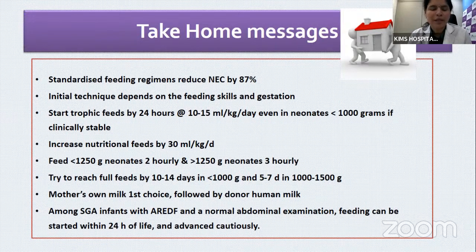In almost all preterm babies, it is safe to start trophic feeding by 24 hours of age at 10 to 15 ml per kg per day, even in those neonates born below 1000 grams and in those neonates born below 28 weeks of gestational age. It is also safe to advance nutritional feeding at 30 to 40 ml per kg per day.